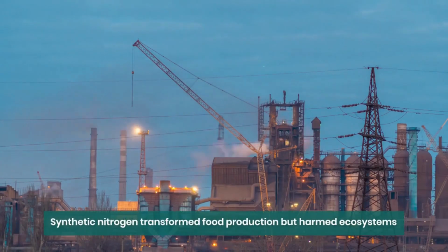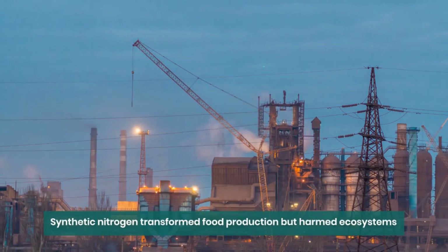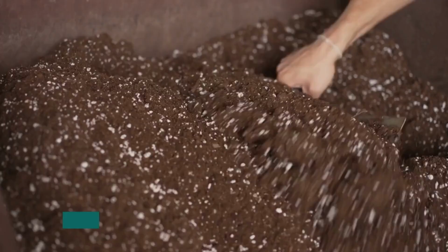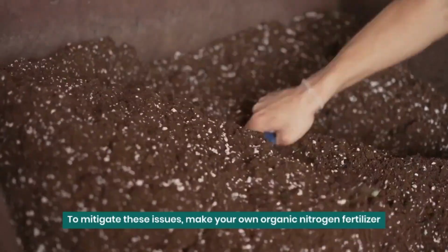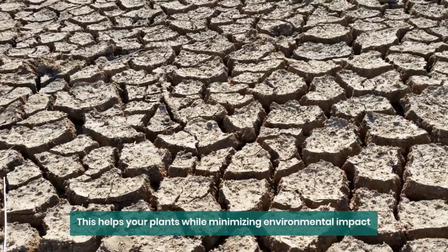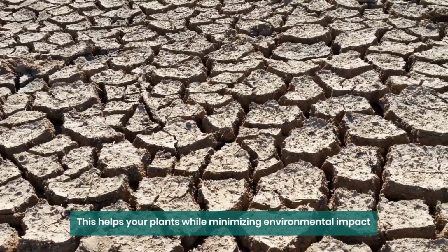While synthetic nitrogen revolutionized food production in the 20th century, it also led to ecological problems. To mitigate these issues, consider making your own organic nitrogen fertilizer at home. This not only helps your plants but also minimizes the environmental impact.